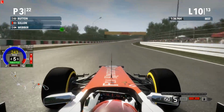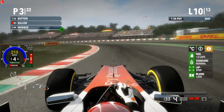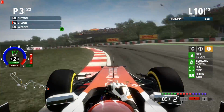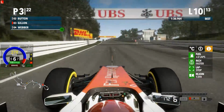How much fuel I've got left? +2, so at the end of this lap I'll go rich and... oh, that's not where I want to be. I'm going to go rich for this straight. Yeah, I'm only going to go standard for the first sector for the remaining laps.